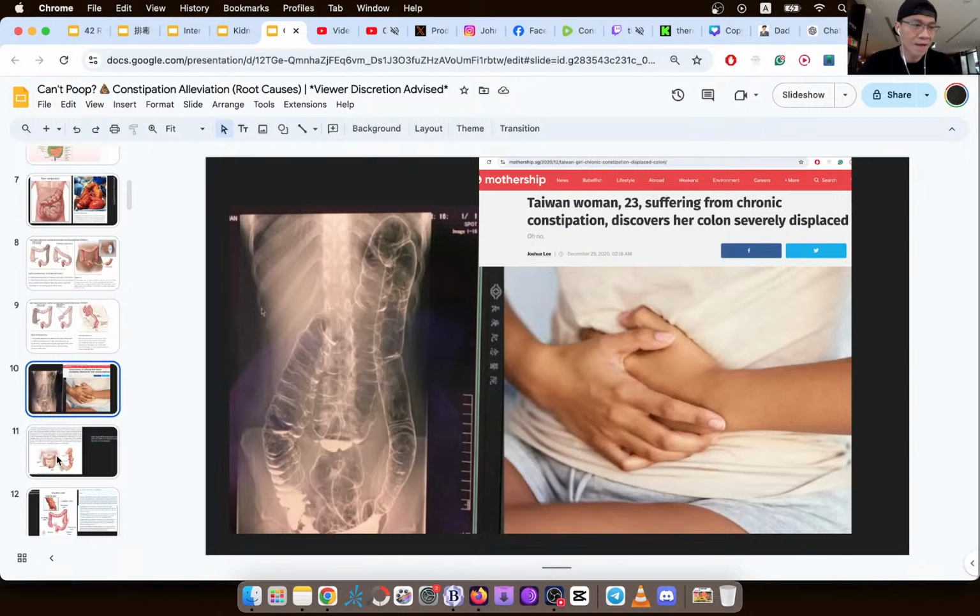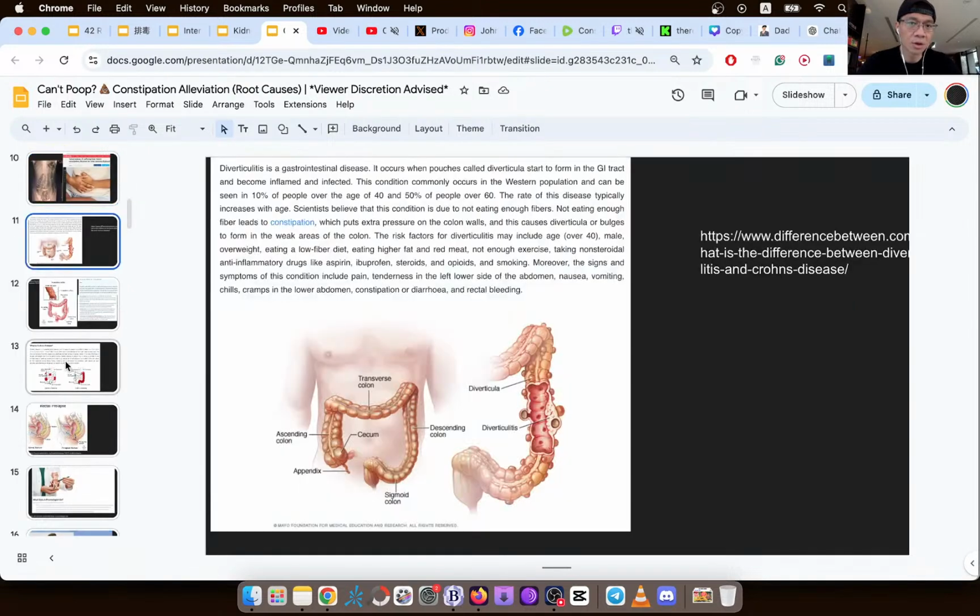What else can you have? You may have something called diverticulitis. Once again, just reading these things, I don't agree with everything that they say. Another gastrointestinal disease, when pouches called diverticula start to form in the GI tract and become inflamed and infected. This condition commonly occurs in the Western population and can be seen in 10% of people over the age of 40 and 50% of people over 60. The rate of this disease typically increases with age.